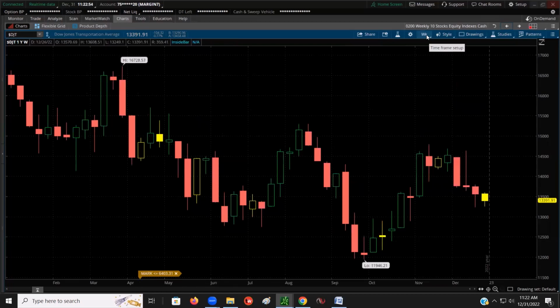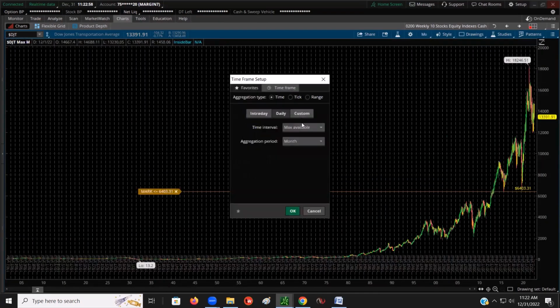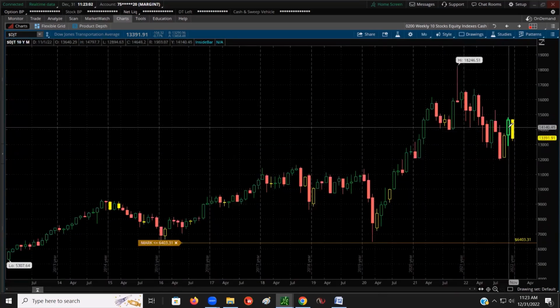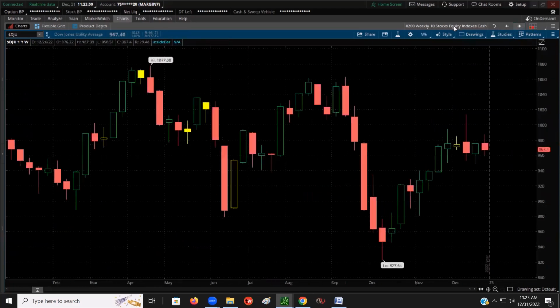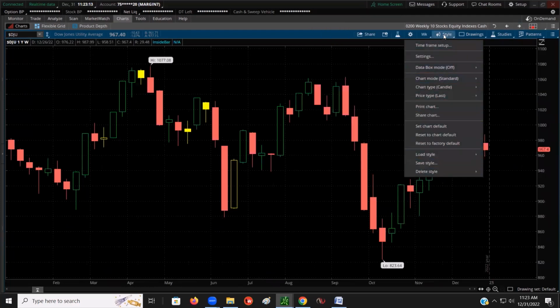Let's just end this with looking at the Dow Transports on the monthly. 10-year, there we go, 10-year. Last month of the year, inside candle, indecision. Interesting. Wow. And go here on the Dow Utilities, the monthly. Oops.